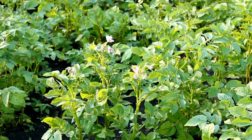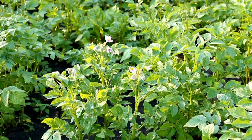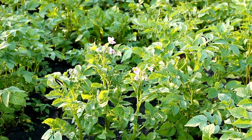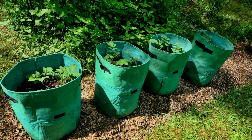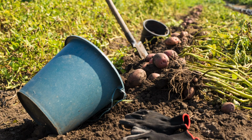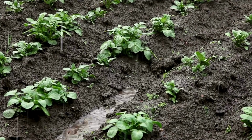You can grow potatoes in a bag. You can grow potatoes in straw bales. You can grow them in a pot. You can grow them in ground. You can grow them just about anywhere. Potatoes, they're not fussy. So the one thing I find that most new gardeners mess up with is these two things.